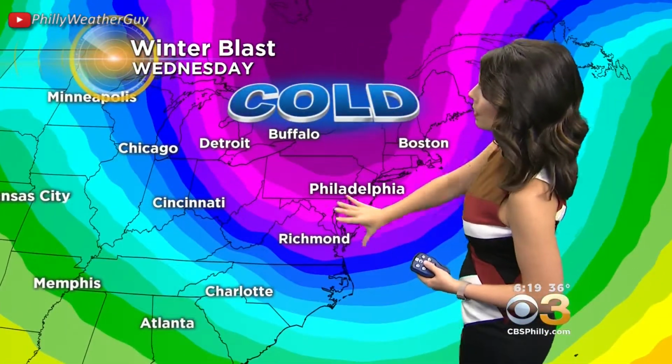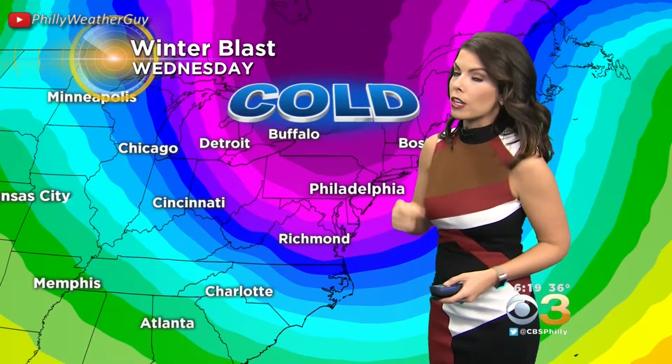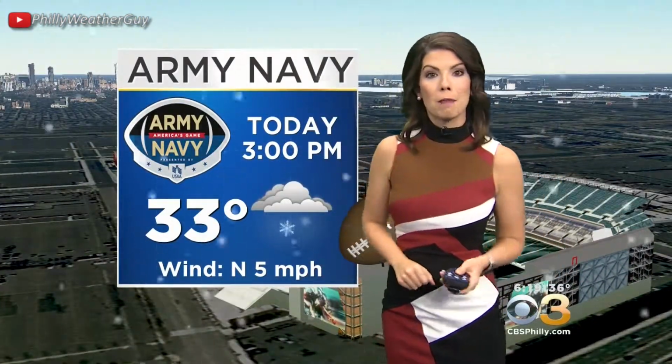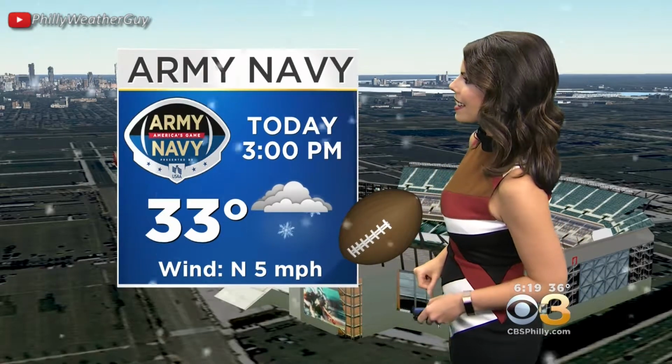Then watch what happens as we get into the middle of the week. A big dip in the jet stream. This is going to provide us with the coldest air of the season so far. High temperatures only in the 20s for some of the suburbs and right around 30 degrees in Philadelphia by Wednesday. For today, the Army-Navy game likely to see some snowflakes flying. A temperature at kickoff right around 33 degrees.